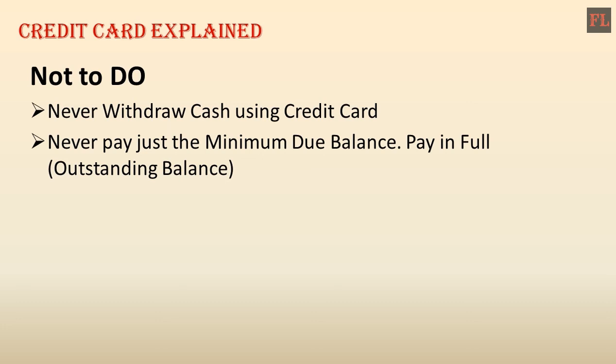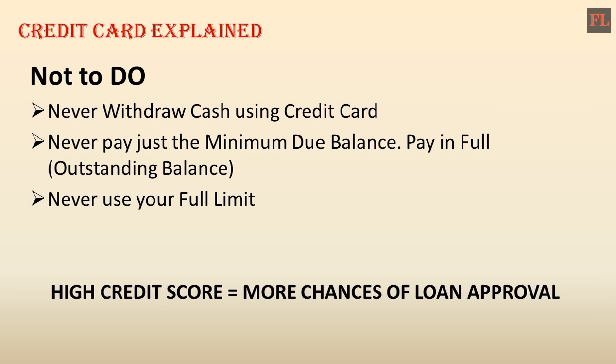Never use your credit card unwisely. Never use your full limit every month. Credit card companies will come to know that you are credit hungry if you use your full limit every month, which will impact your credit score. Credit score is a factor which is used while lending loans. So it is very much important to keep your credit score high and use your credit card wisely and pay your monthly bills in full on time.